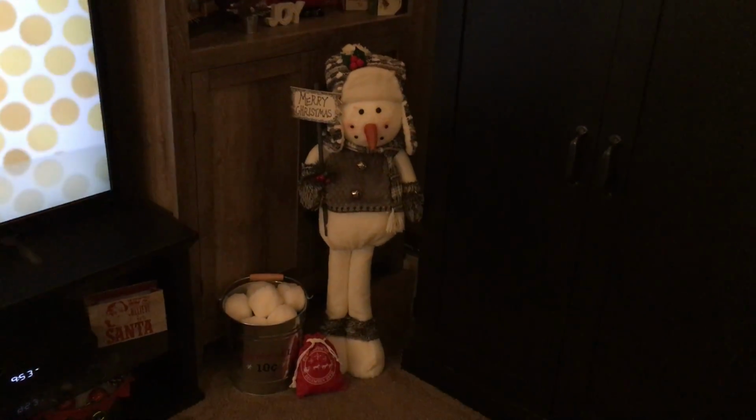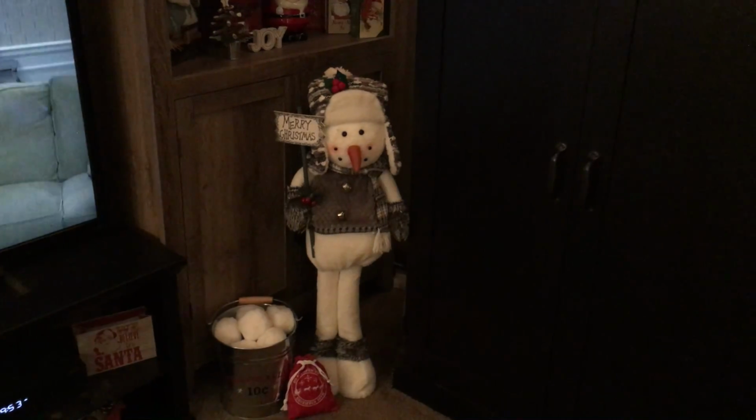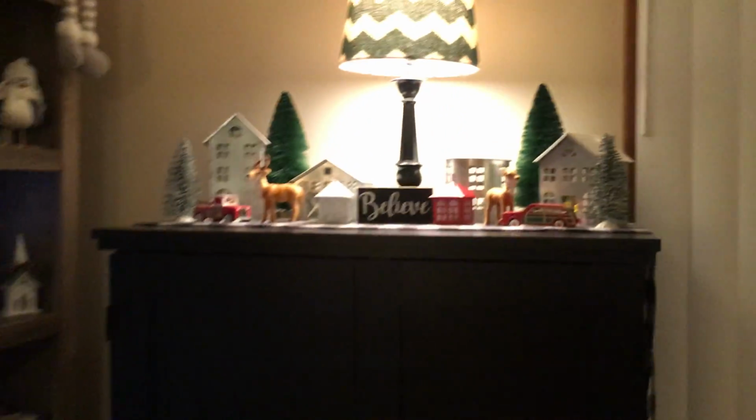And that is the thing that Jackson wants to play with this year. I seem to find it all over the house. I tell him, you better be good or Santa's not going to come see you. But like I said, they got beds, they got treats. So Santa did come see him anyway.